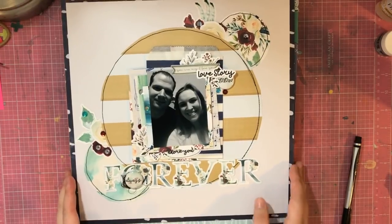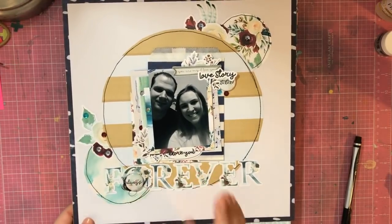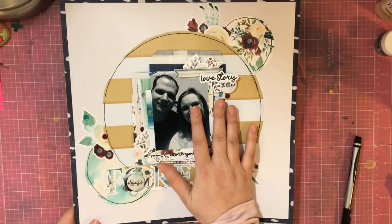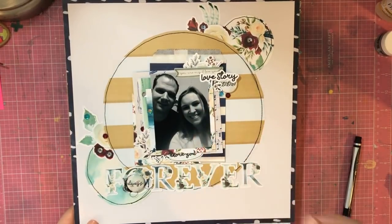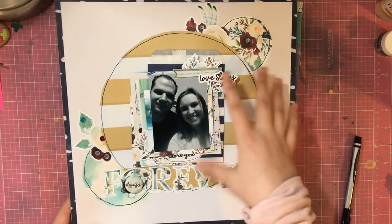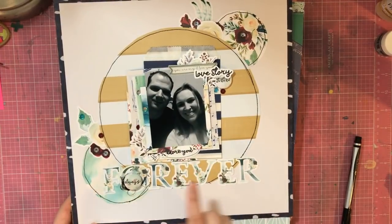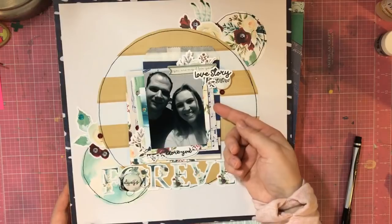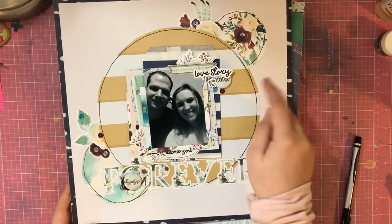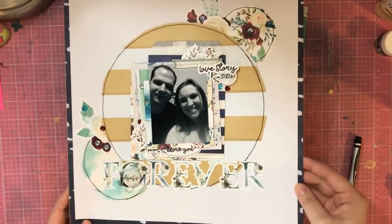And I was also very privileged to be a guest designer for Cheeky Studios, which is Tuesday's shop. She has a beautiful Valentine's Day collection that I asked to work with, and I took it and followed a sketch with it using the alpha that came with the kit, all the little pieces. There's one piece of pattern paper that's not from there, along with the little bag and this large piece. Everything else you could find within her shop for all the goodies.